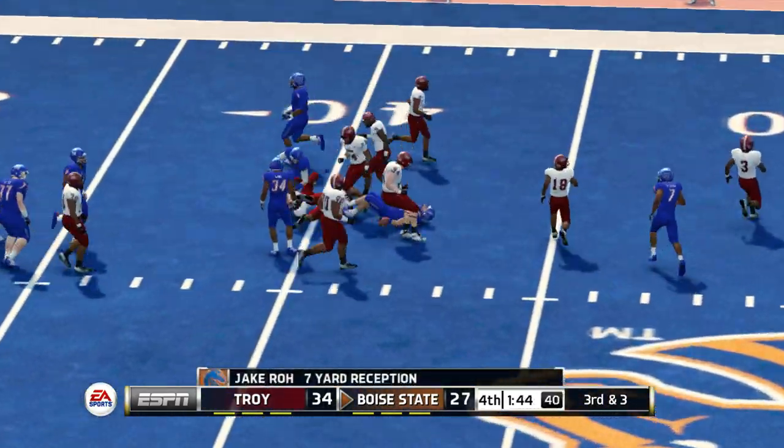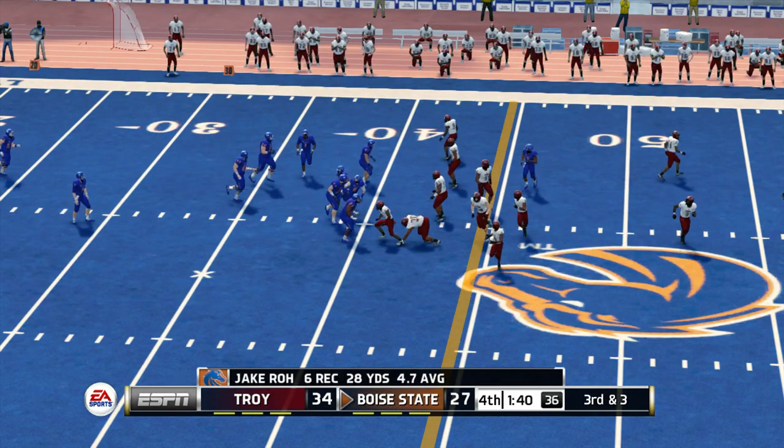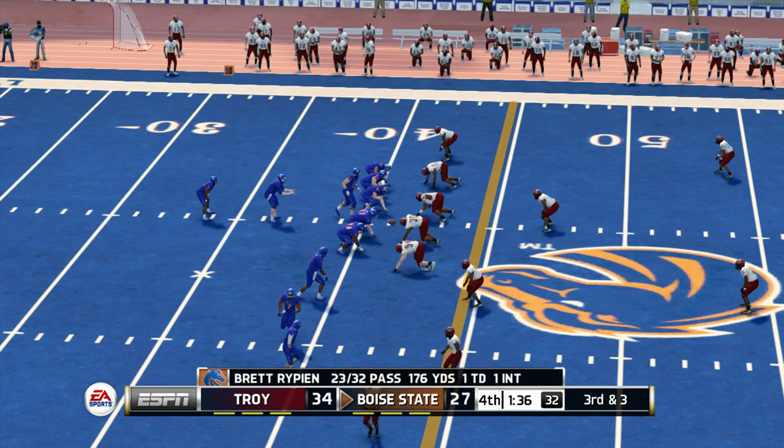Quick throw to the tight end. Tackle made around the 41-yard line. Less than 2 minutes in the fourth quarter.